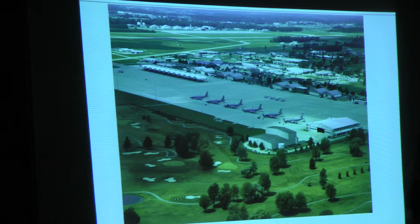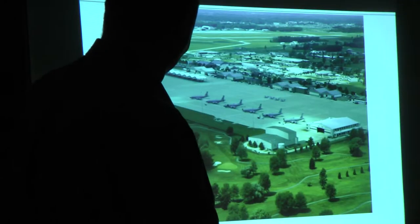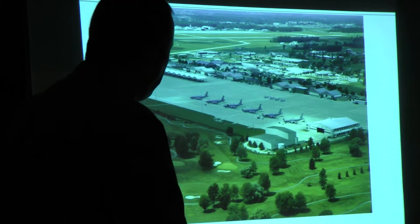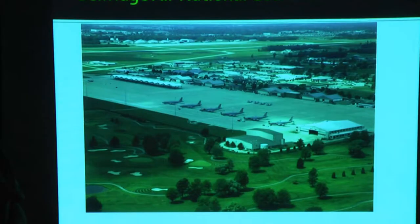This is what the base looks like today. Lake St. Clair is right here, and this is looking from probably North River Road is right about where my hand would be. The tower is right here. You can see part of the golf course. These larger aircraft in the front, these are KC-135s. They are air-to-air refuelers, so they're a flying gas station.